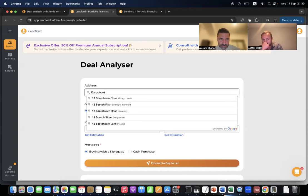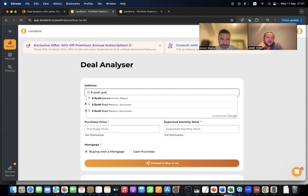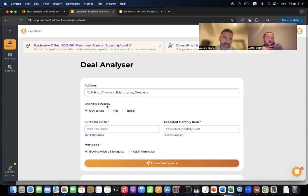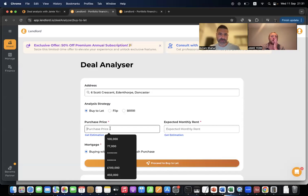Number 6, Scott Crescent. Number 6, you said? Yeah, Scott Crescent, CRES. This one? Yeah. All right. And was this project vanilla buy to let, flip, or BRR? What do you think? This was just a boring vanilla buy-to-let property. All right. And what was the purchase price? This one was 130.